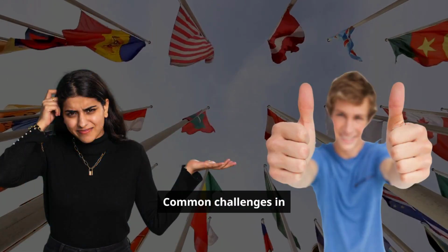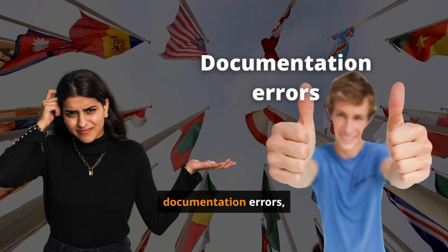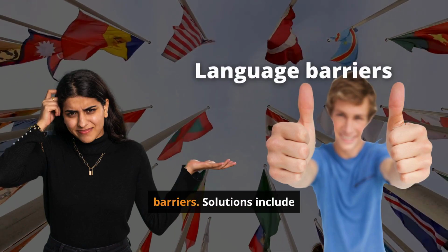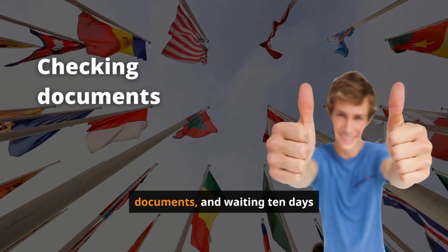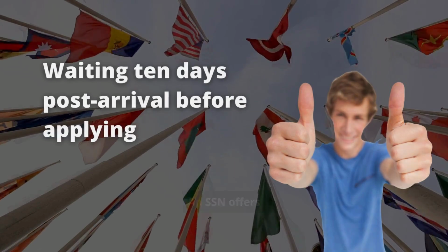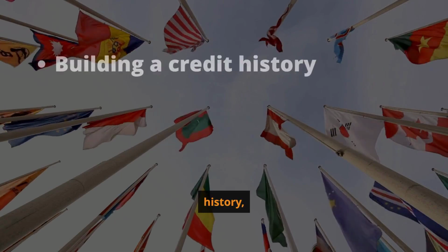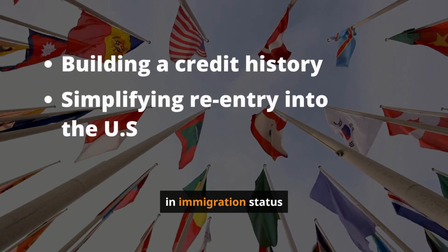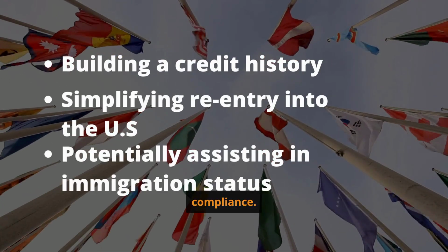Common challenges in obtaining an SSN include misunderstandings about eligibility, documentation errors, system update delays, and language barriers. Solutions include consulting university resources, checking documents, and waiting 10 days post-arrival before applying. An SSN offers long-term benefits beyond employment, such as building a credit history, simplifying re-entry into the U.S., and potentially assisting in immigration status adjustments by proving previous residency and tax compliance.